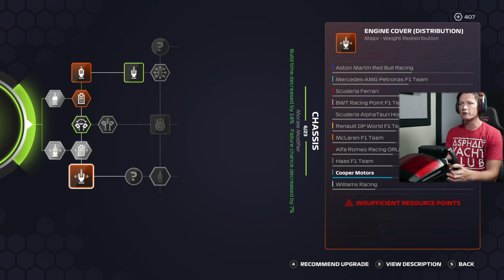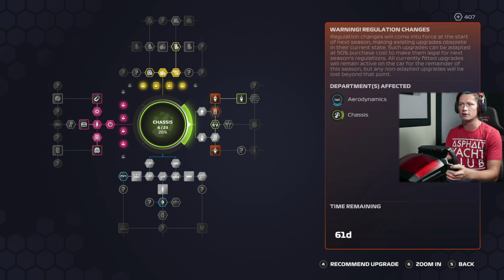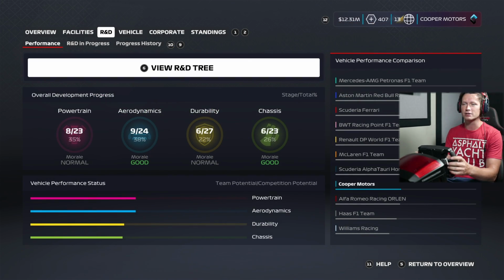Shoot. Okay. We've got insufficient funds now. All right. So we're going to be all right. It's not the end of the world. We have 3 or 4 races left. So I think we're going to be able to get enough resource points that we're going to be able to save all of our work from this season, and then maybe even a little bit more. So that worked out pretty well for us.